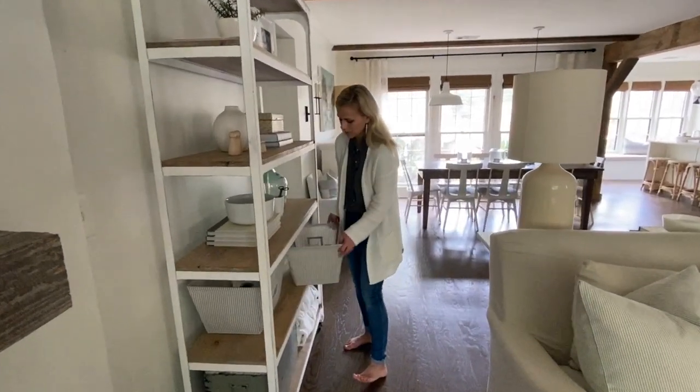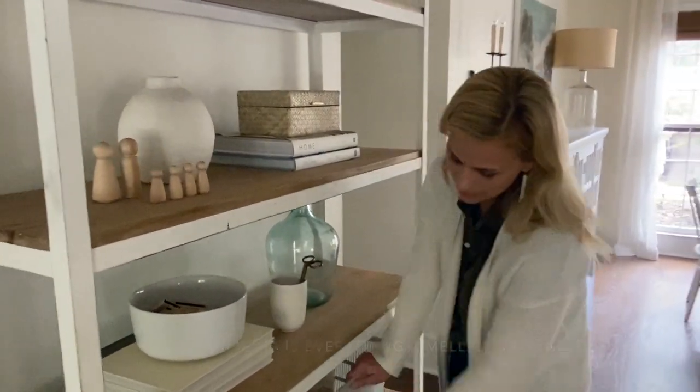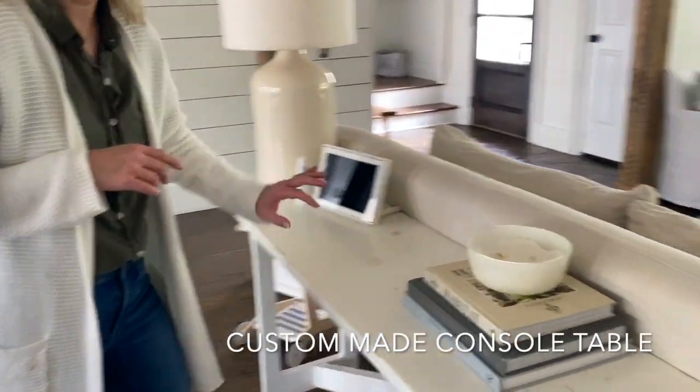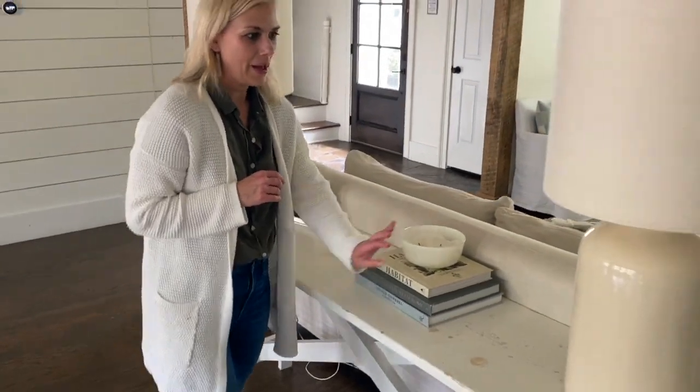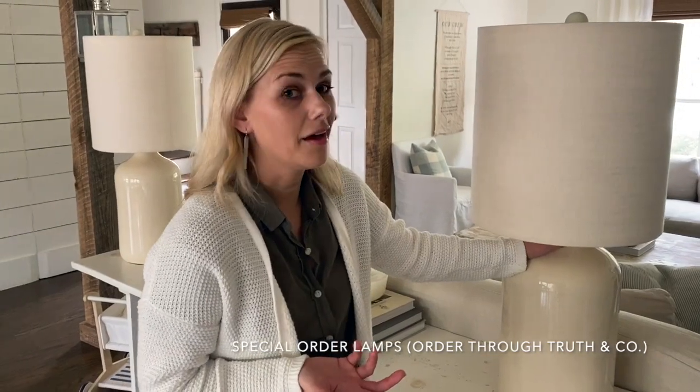In here is candles. We are always lighting candles. So this is our candle box. This is a custom console that we had made that's seen a lot of wear and tear. These are from the Marts, which you could order through us if you'd like, but I love these lamps.